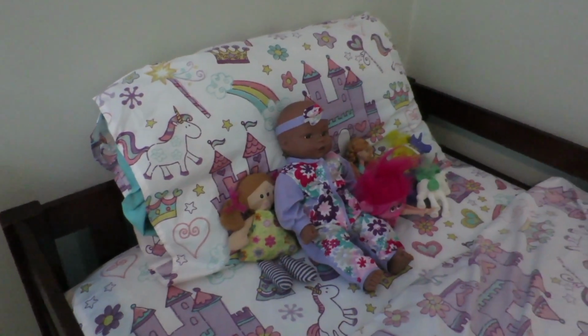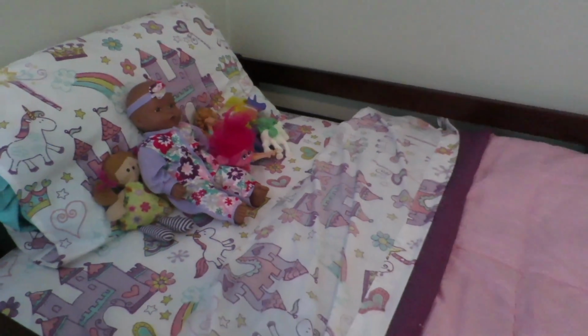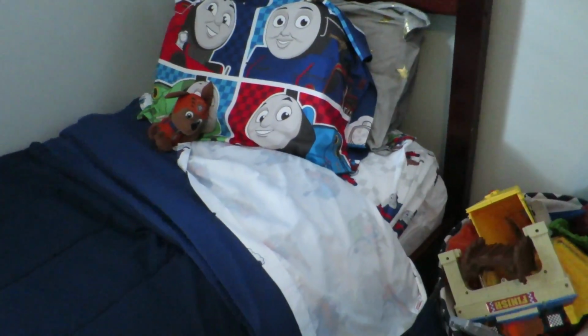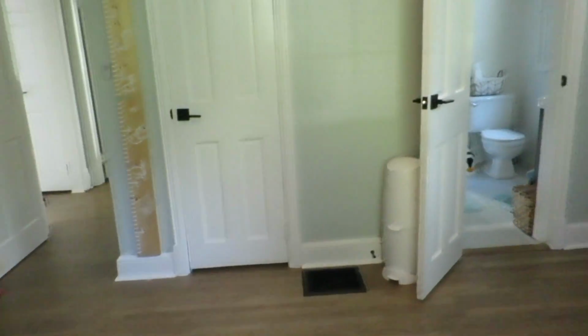Harlow is out of her crib and in her big girl bed. We actually split the bunk beds that they have so that they're each in their own separate bed, and that pretty much wraps up their room.